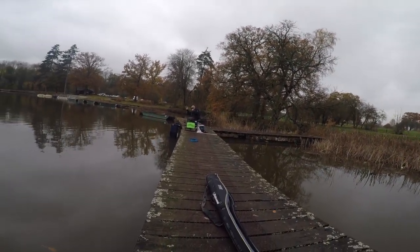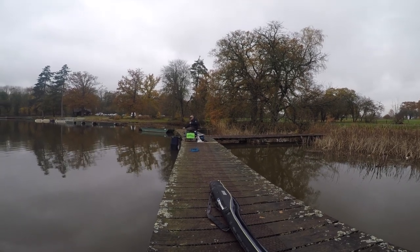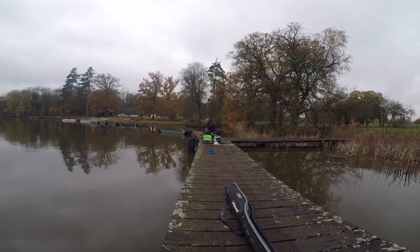Martin, who's on my right hand side here. Martin, how are you getting on? It's the best bite he's had all day. Look, that's a Snickers.